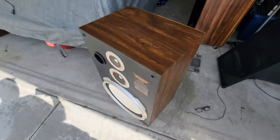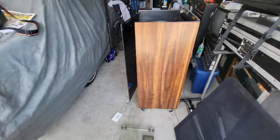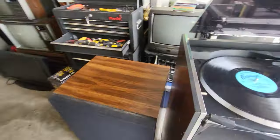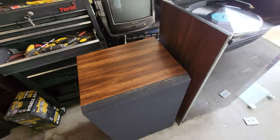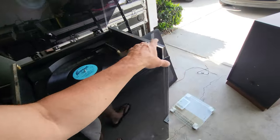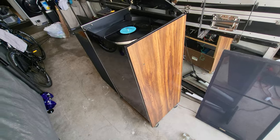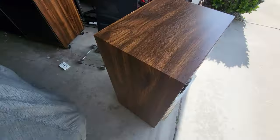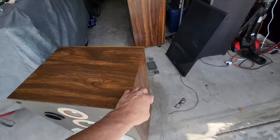So, another walk around the speaker. Remember the wood grain? Well, this is what gets cute on the vintage stuff. Wood grain was a trend on all of these vintage items. That's what I think is cute about these vintage things. Look at all this wood grain.